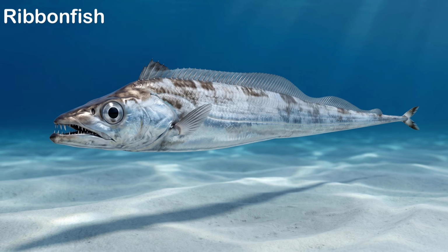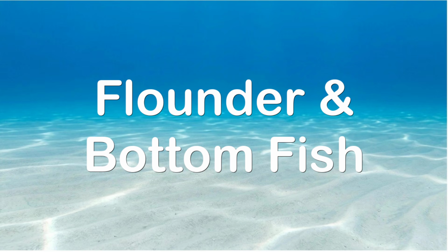Ribbonfish. Looking more like a shiny silver belt than a fish, these have long, thin bodies and very sharp teeth. They are often caught while trolling and are quite popular as bait for larger species. Moving on to flounder and bottom fish.